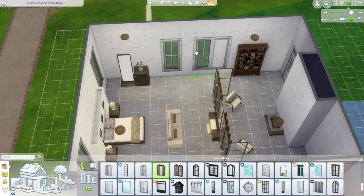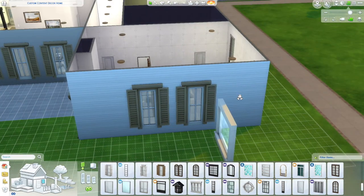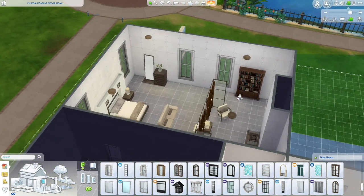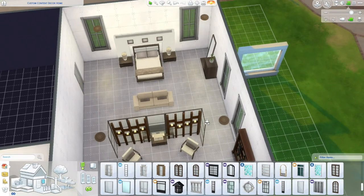The only thing about me putting, yeah, it's not gonna work. Okay, it's not gonna work. I got it. All right, so I hate how it looks on that side, but it's gonna have to do. It is going to have to do.